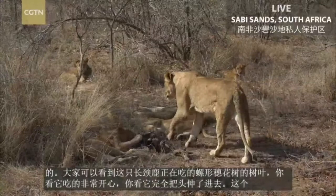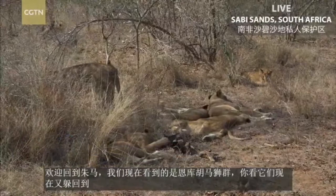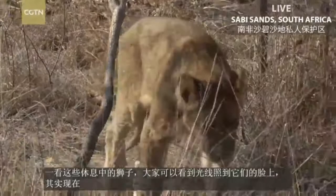Welcome back to Juma. Welcome back to the Nkuma Pride, who are all making their way into the shade. At that time of day, we've repositioned ourselves to get you a better view. We had a nice view for a moment, and now they're all deciding that the wonderful light on their face is actually a little too warm. So, let's hear what answers we came up with in the quiz.